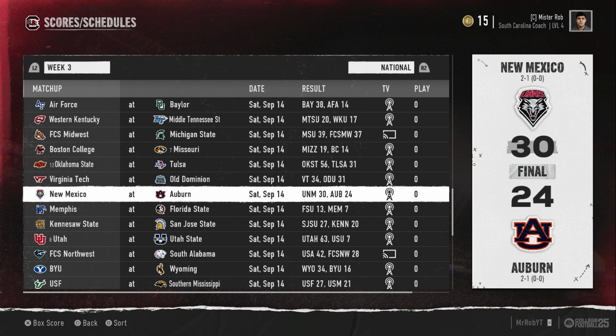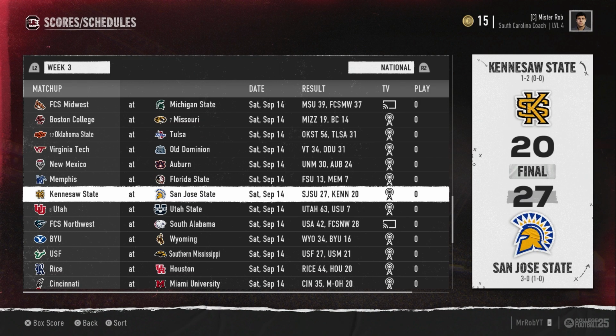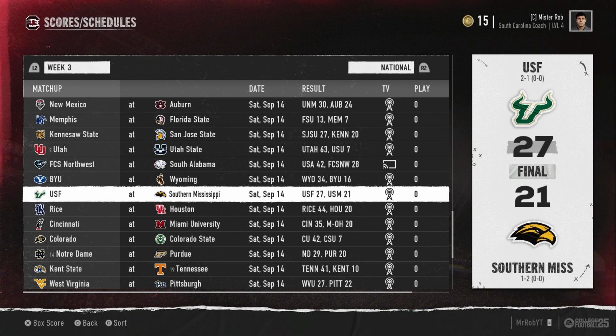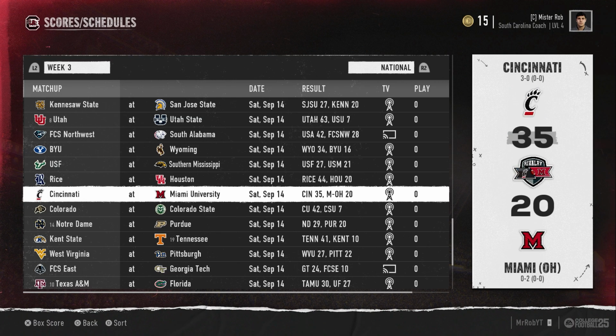Auburn loses at home to New Mexico. There's an SEC foe, another one going down. Florida State picks up their first win of the season, a low-scoring affair against Memphis. San Jose State stays undefeated. They beat Kennesaw State. And Utah wins their rivalry 63-7, destroying the Aggies. Wyoming knocks off BYU. South Florida is victorious over Southern Miss. Rice knocks off Houston. That's a little bit of an upset.